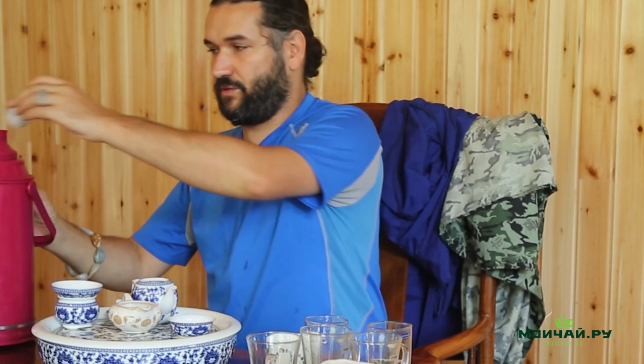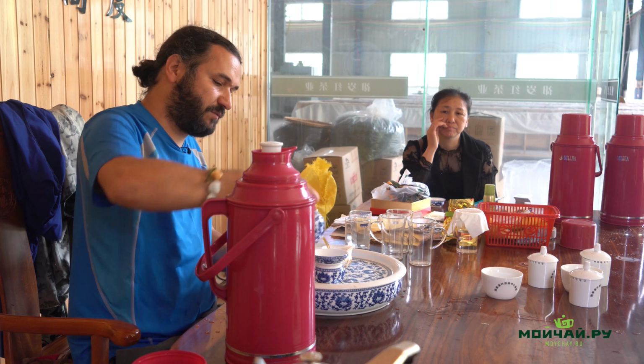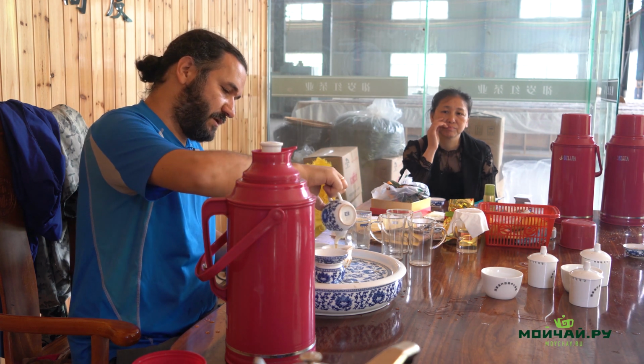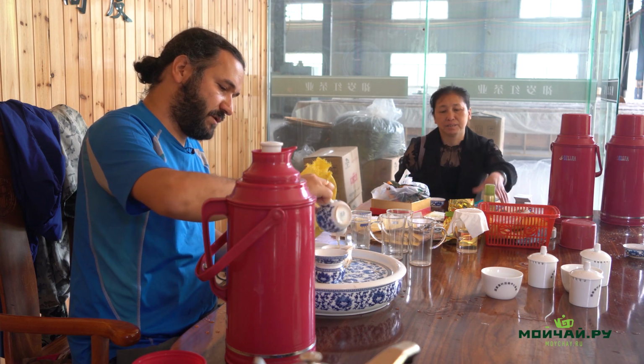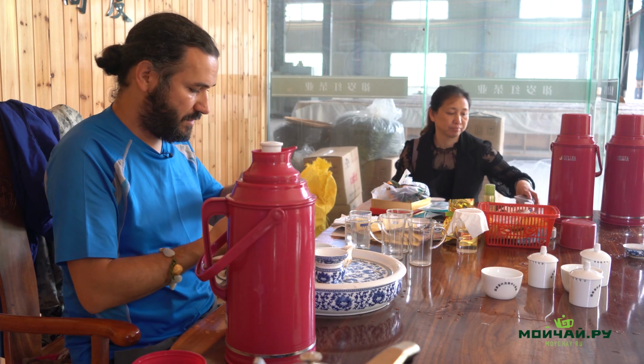A particular feature of Qimen teas, not all of course, because there are many Qimen teas, is the clearness of taste and no rough notes. It's very mild. We've tasted the tea and we like it. We like the Zhanglo too.